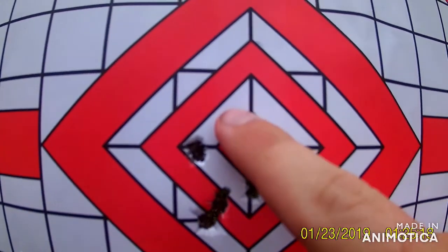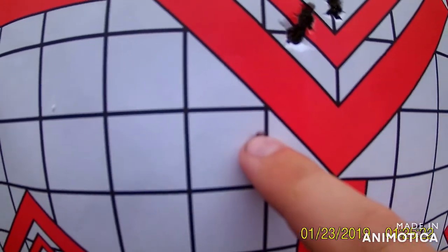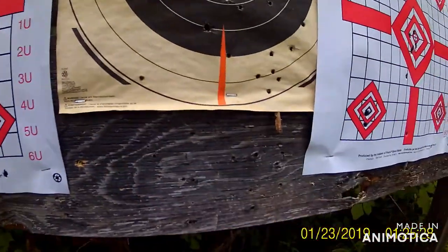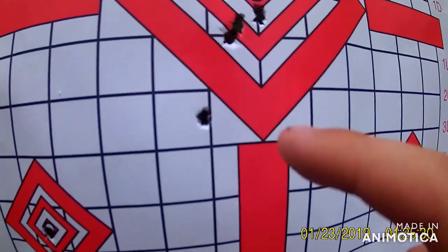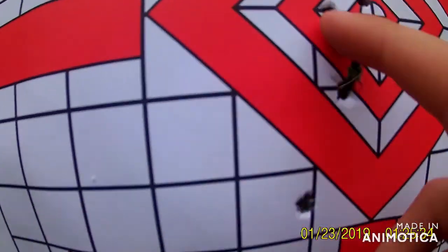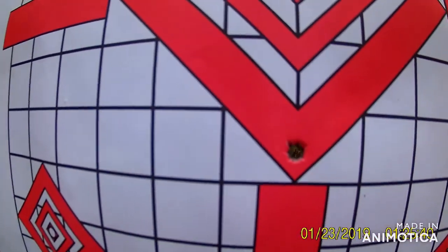Alright guys, got one in the bullseye right there, and one at the bottom. And I got another one on this target too at the bottom. That's 25 yards, we're just doing some grouping. That's pretty much grouping fine. I mean, it's grouping fine, but I have another shot there. I might take a couple more shots with it.